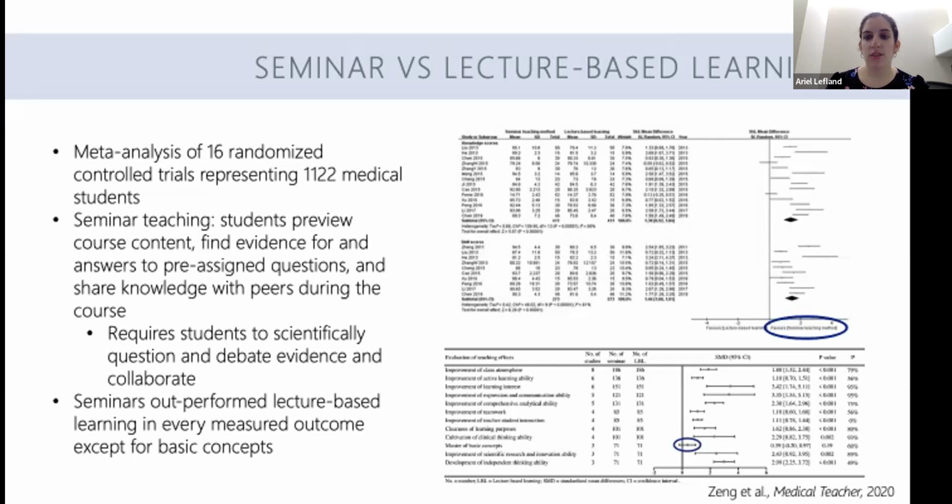These forest plots show that seminars outperformed lecture-based learning in every measured outcome except for mastery of basic concepts. Outcomes included improvement in classroom atmosphere, improvement of active learning ability, improvement of learning interest, cultivation of clinical thinking ability, and development of independent thinking ability. Other studies have similarly demonstrated enhanced competency with small group discussion-based learning over traditional lectures.